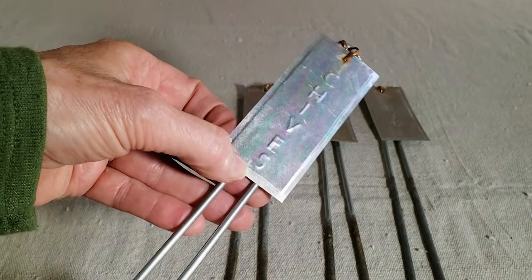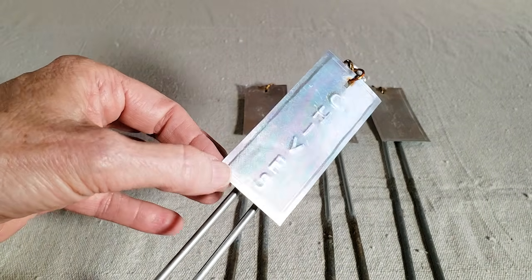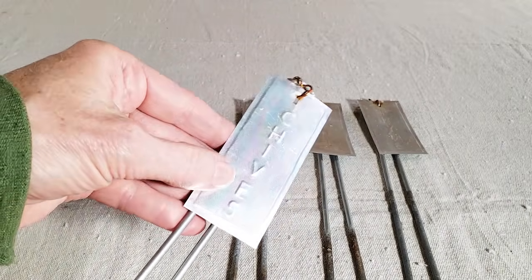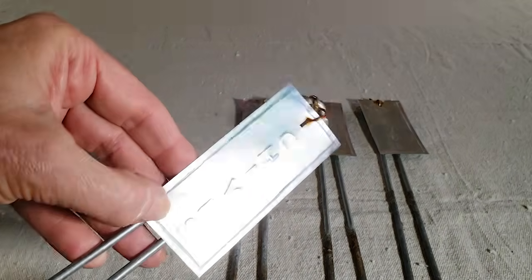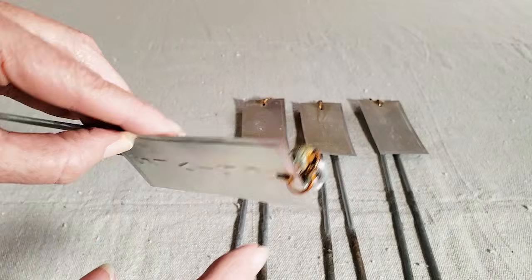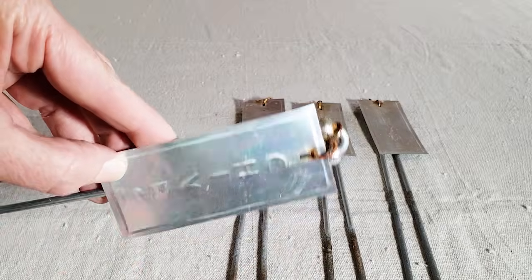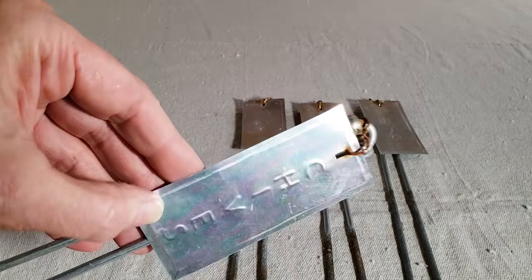Next up are these aluminum can garden markers. They're just embossed with the names of the plants on them and then hooked onto some stakes with some rings. The only thing I will say is that if you do make these with the rings, you probably want to find some stainless steel rings.